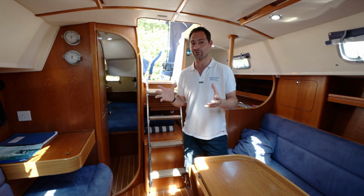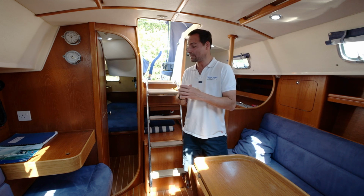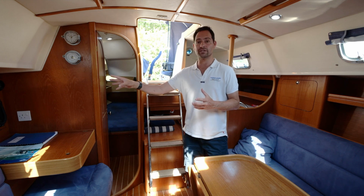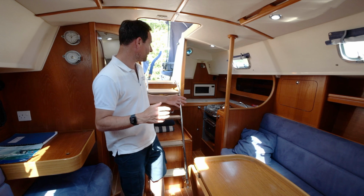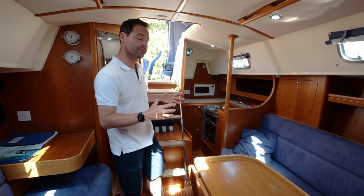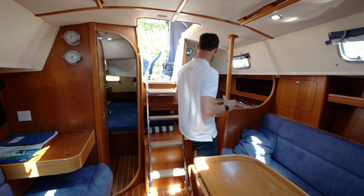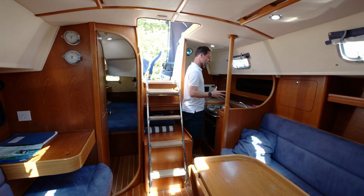So let me show you through some of the cabins. This is the main saloon area, and plenty of space here. You've got a chart table here to work from and all of the instrumentation, which I'll zoom in on. And then just behind me here, you have the galley. Quite a nice design here that the galley is set back a little bit. So again, you've got this much bigger space than it feels. When I walk back here into the galley, I've still got full head height and lots of space to work around.